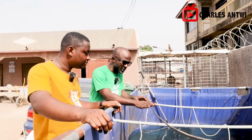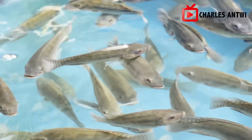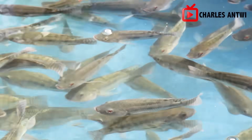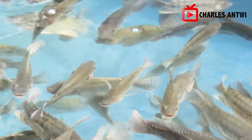But these ones are direct. These ones, when they give birth, we didn't castrate them because of the parent stock. These ones are almost about 1,000 of them. They are about 2 months, getting to 3 months.